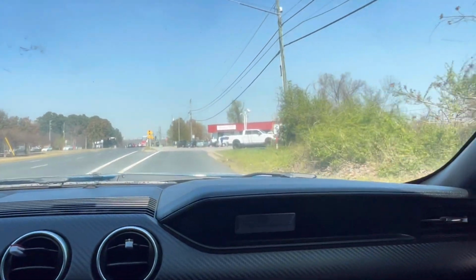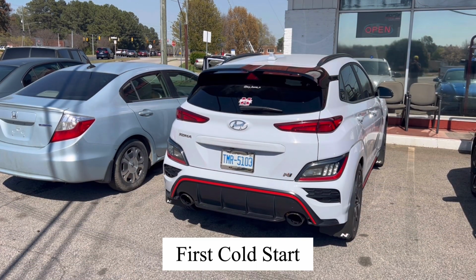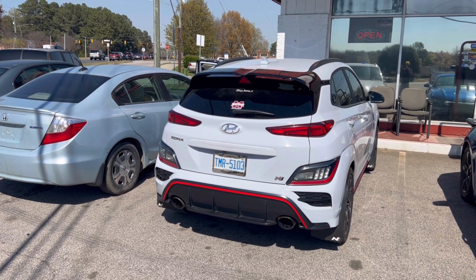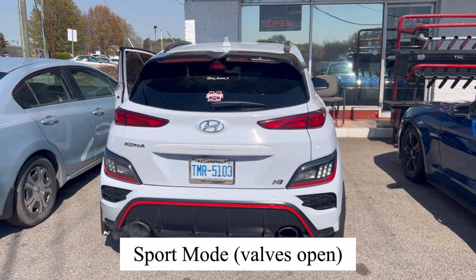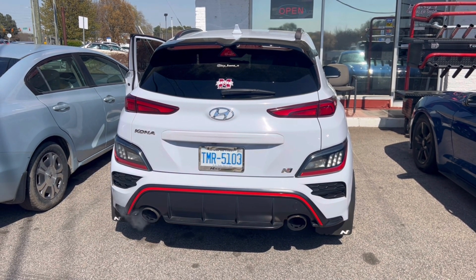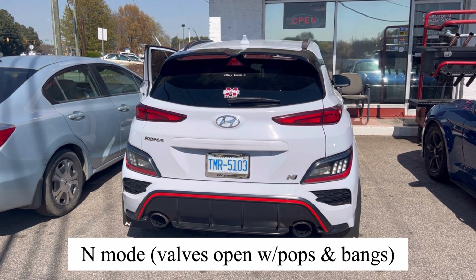Alright guys, so we're pulling up now. Get ready to go pick up the Kona. She's sitting out there looking pretty. All right guys, as you can see by the video, it sounds really good on just the rev. So we're going to head home and see how she sounds.